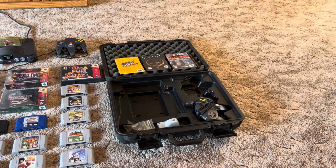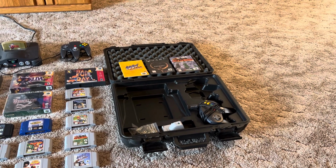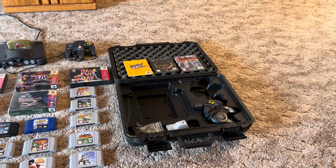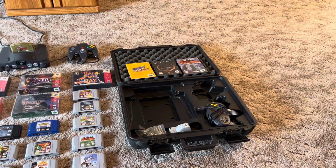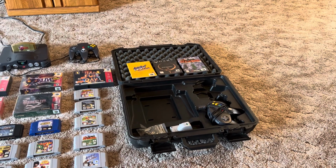Unfortunately, I don't have the original box. That's gone by the wayside many years ago. Back then you didn't even think about keeping boxes. You had no room and things like that, so those just went into the garbage can pretty much.